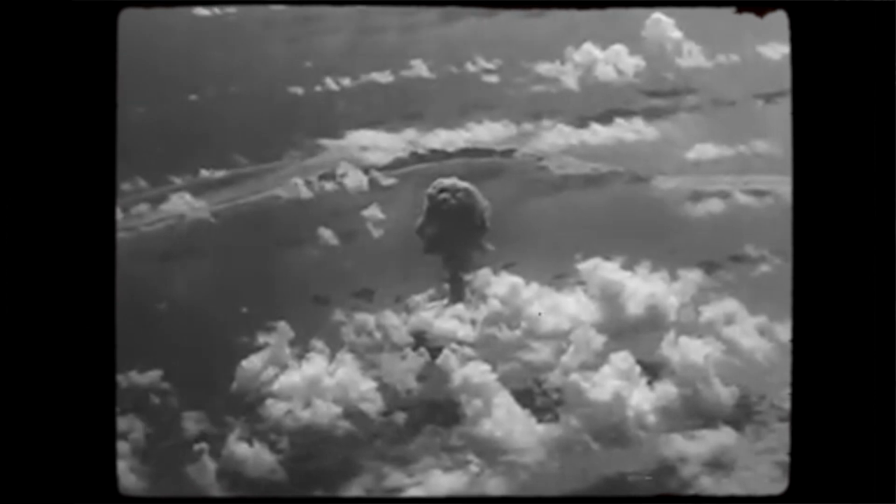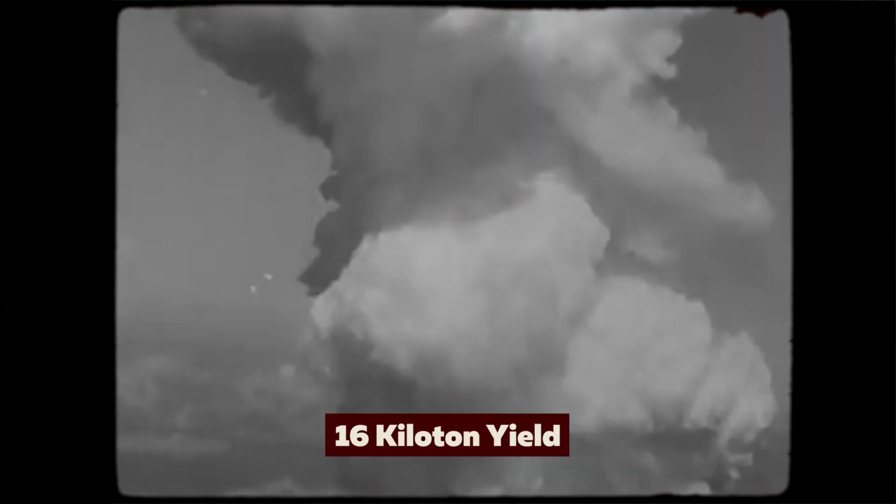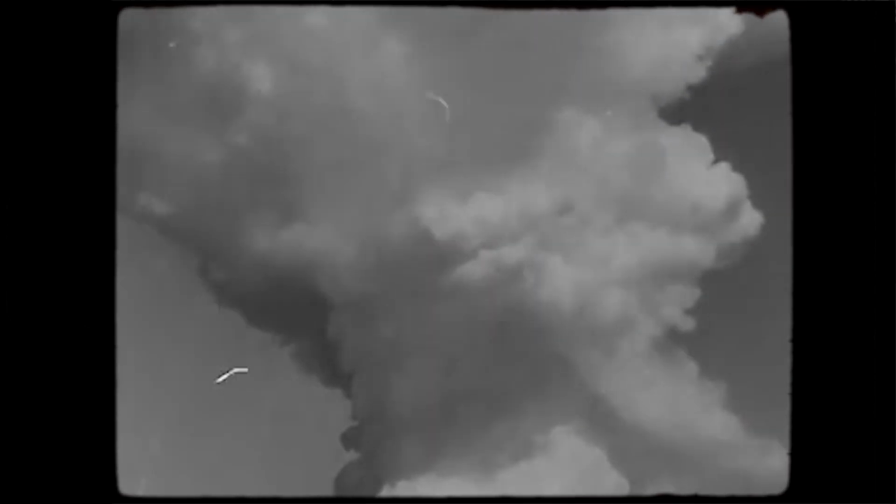That's not surprising, considering each of the bombs generated a whopping yield of 23 kilotons. To put that in perspective, the Hiroshima bomb dropped on Japan had a 16 kiloton yield. Granted, the ship didn't have sailors aboard during these two shock trials, as you can imagine.